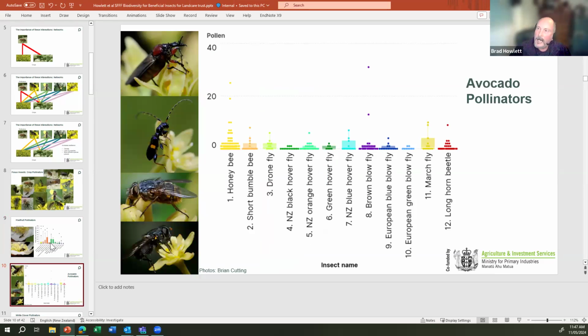If we go to avocado, now this is a real contrast. Firstly, avocado doesn't produce a lot of pollen, so most insects don't deliver much pollen to the stigmas of avocado. In most cases, or many cases, a visit doesn't result in any pollen being delivered to the flower. And generally, a lot of insects can pollinate it, but it takes multiple visits to get pollen onto the stigma.